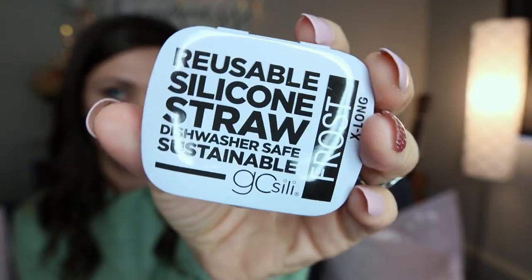Next in here, I have a Go Silly straw tin. I just like to have this with me because sometimes one of my toddlers will not want to drink from whatever cup I've brought them. They want to use a restaurant vessel. So I do like to have a nice reusable straw with me just in case, so that we're not using a straw that's gonna be bad for the environment.